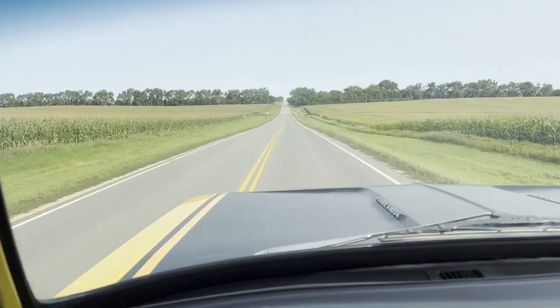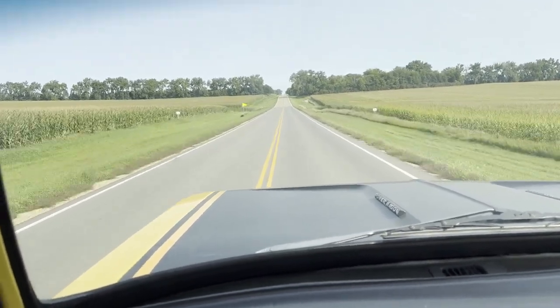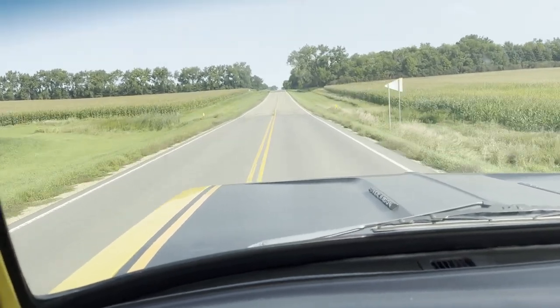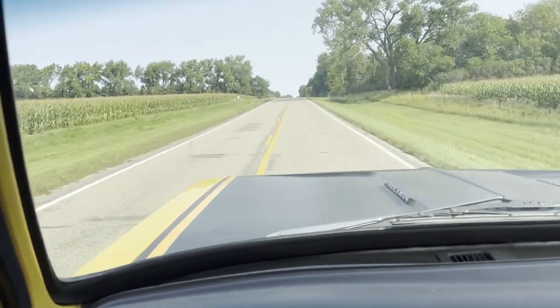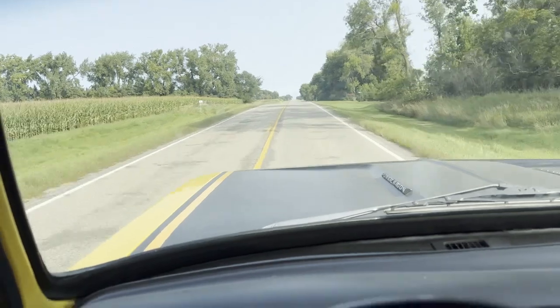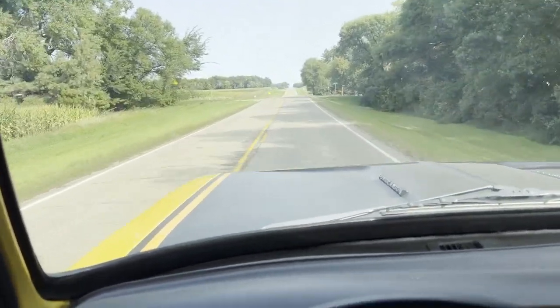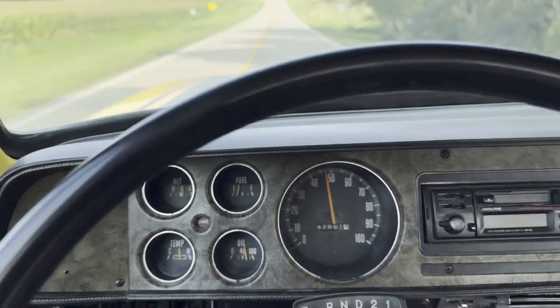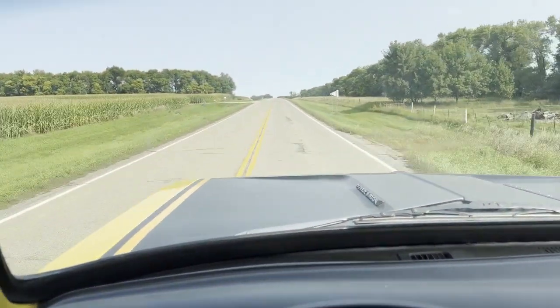Nice truck. Very well done restoration. A 440 has been put in. It was originally a 360 truck, but the 440 has been updated and has a little bit of a cam in it, so a little bit of a lift. So just a good looking truck. It drives good. The speedometer's probably off a little bit. I've been going about 55.